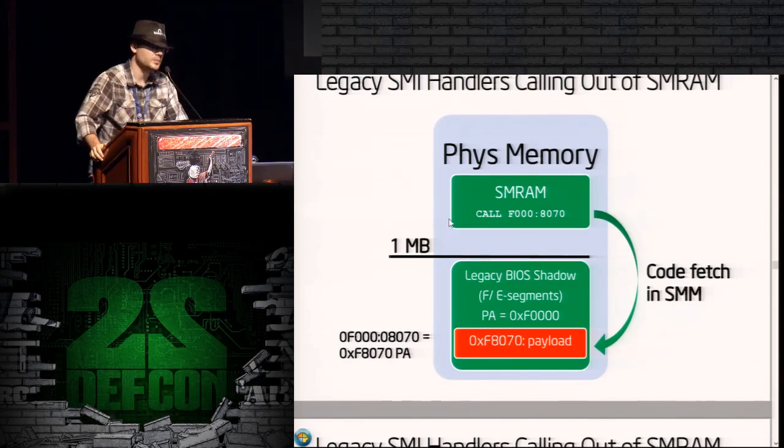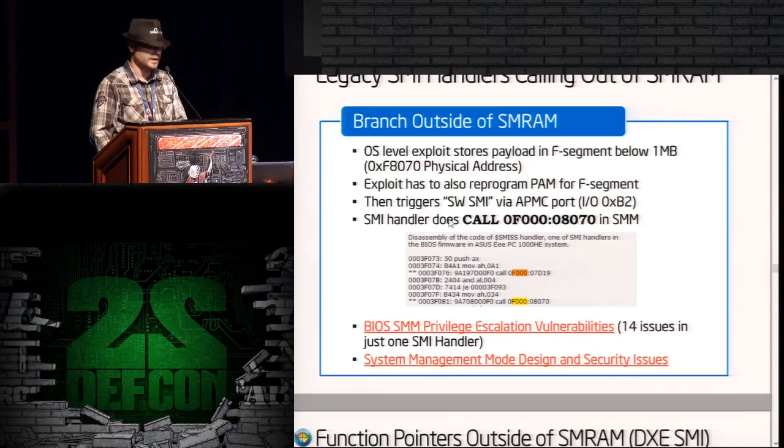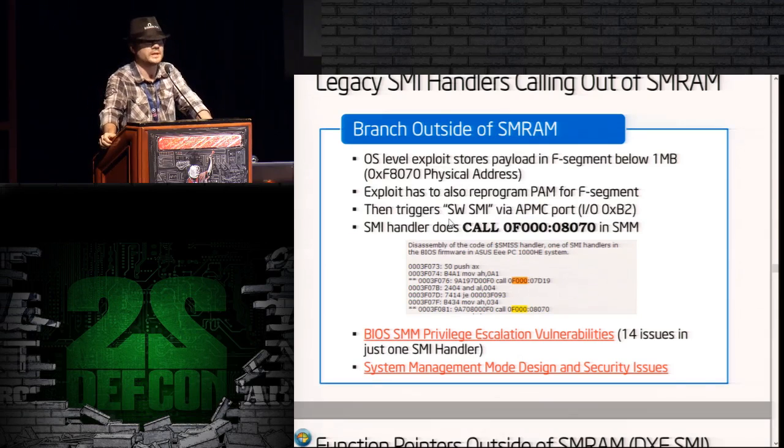So that's how it works. Somebody found this out and replaces that function the SMI handler calls with malicious code, and the SMI handler will do the job for you, it will just invoke that function. That has been published, and interestingly, the vulnerability disclosure disclosed just 14 issues in one SMI handler out of 30, which amounts to hundreds in one single BIOS. And remember that platforms typically use the same BIOS.